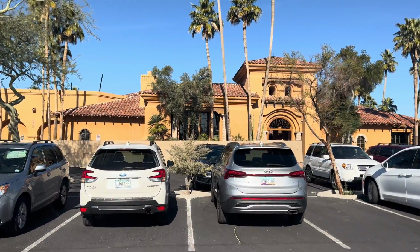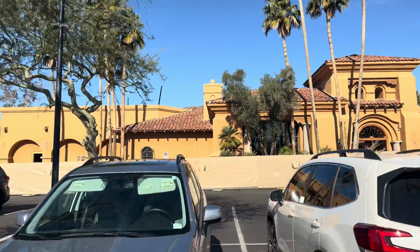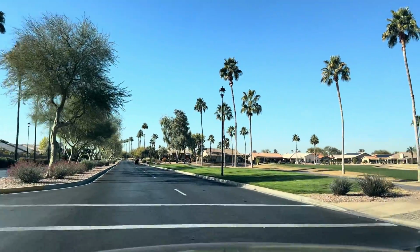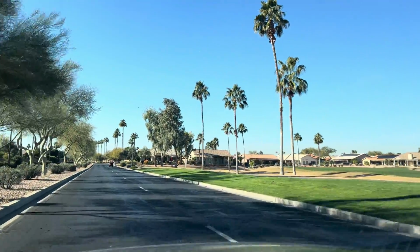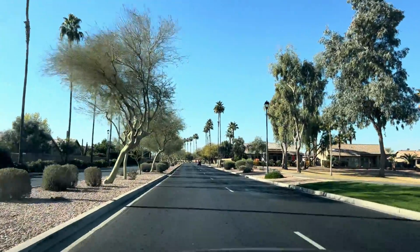This is the golf club and the restaurant, which unfortunately is under construction at this time, so I couldn't get good clips of it, but they do have a great restaurant there that is sitting on the golf course, and they do a really good job with it. It's unfortunate that I couldn't show it to you guys.